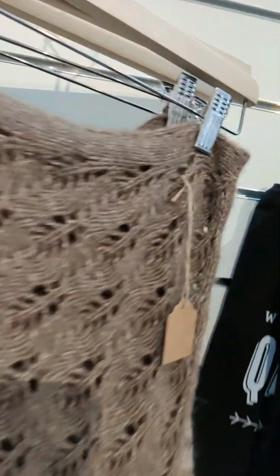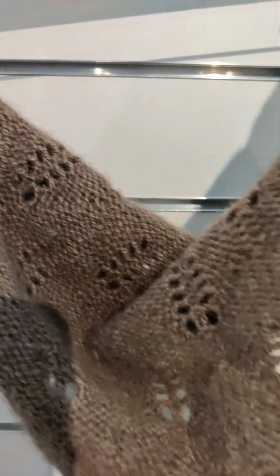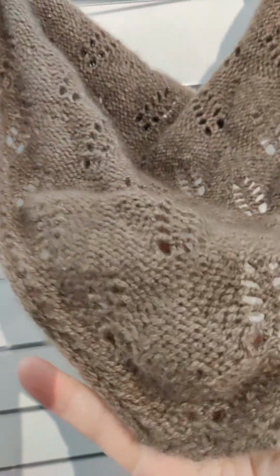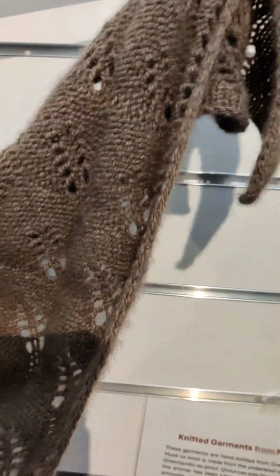I think this might be musk. No, it's too heavy for muskox. Yeah. But, yeah, this is muskox. Check it out. That is muskox. Uh-oh, hang on a second. Let me move this aside for a minute. But this is made from muskox, and it's as soft, if not softer, than cashmere. So, yeah.